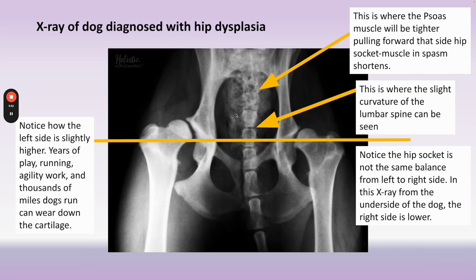X-ray of a dog diagnosed with hip dysplasia. This is where the psoas muscle will be tighter, pulling forward that side hip socket. A muscle in spasm shortens. This is where the slight curvature of the lumbar spine can be seen.